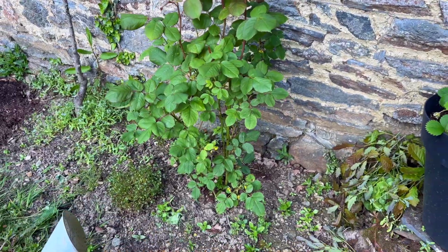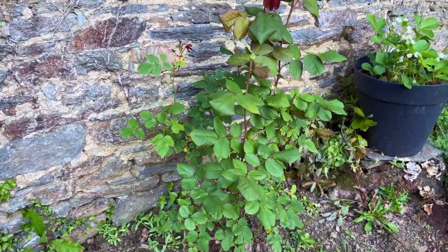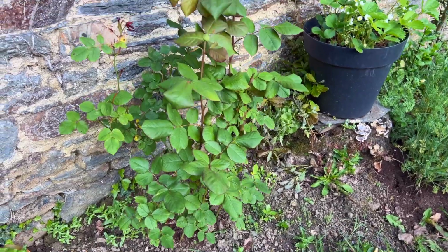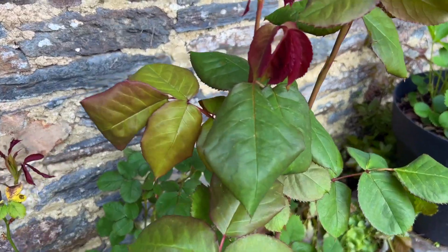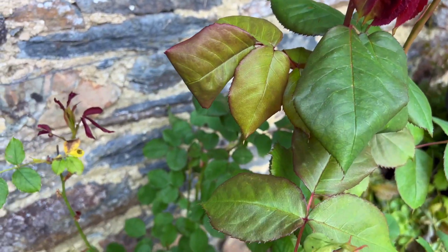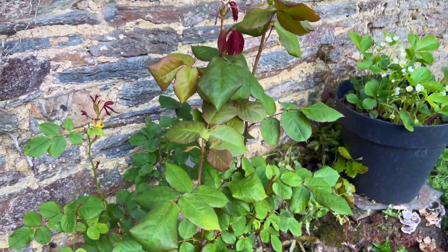Now, I admit I know nothing about taking care of roses. I love them, but I need to do some research. So if anybody has any good tips or can look at my plant and tell me what's happening, is this normal, that color foliage? I don't know. I admit I'm a bit lazy with my rose tending.